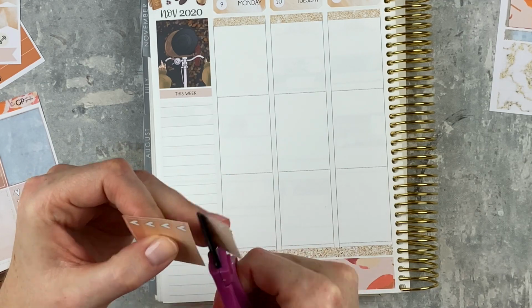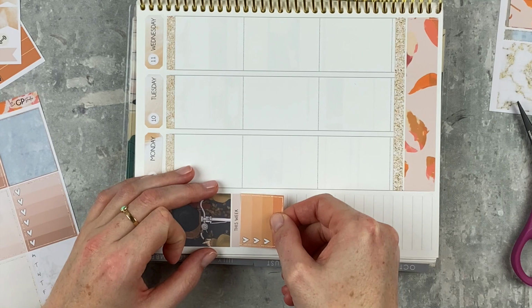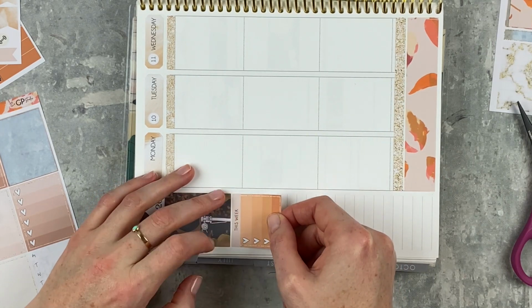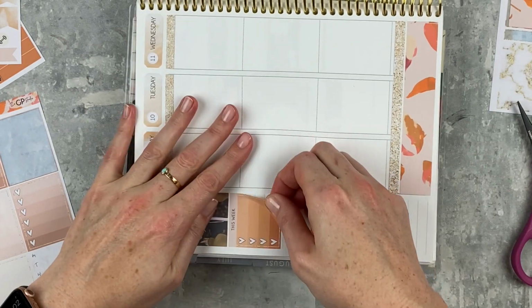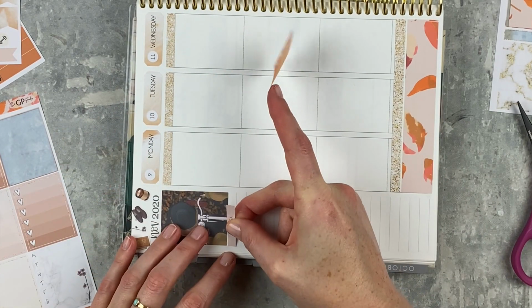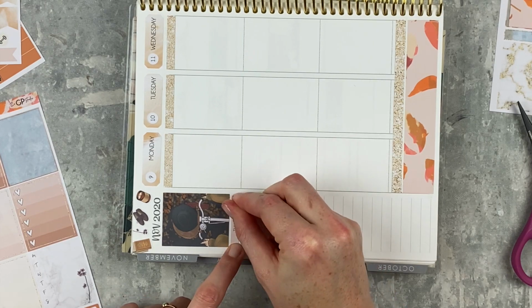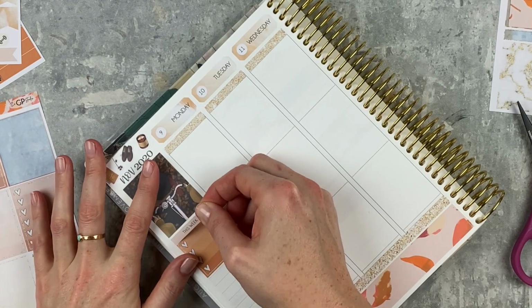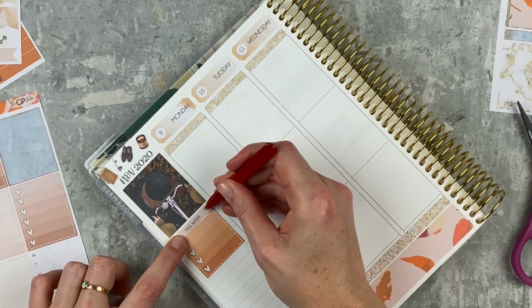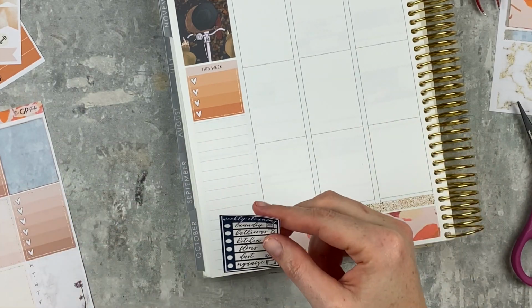checklist here, and I didn't cut it super straight, so it's a little bit rough, but I did end up being able to kind of butt it up against the header, and it kind of camouflages that a little bit. So I did have to kind of maneuver them around, but it totally worked out, and I think it looks nice. So I think the trick was getting the checklist down and then the header.